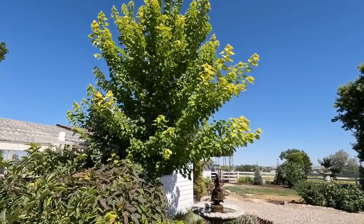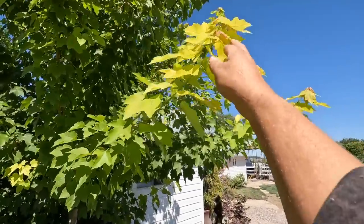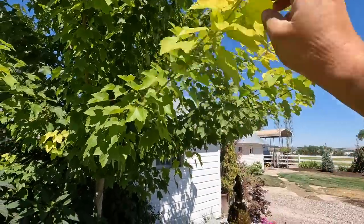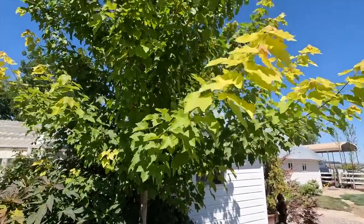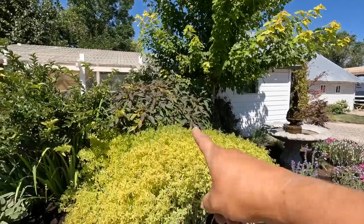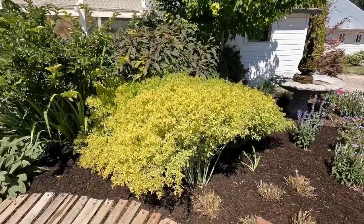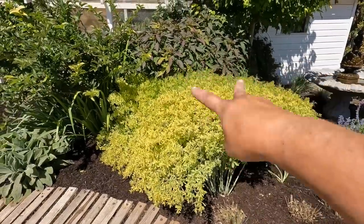Typically it's lighter in color anyway, but if you look further down, the new growth here has that kind of orangey color, but look at these. And maples tend to get chlorosis in our area. So long as we keep up with chelated iron, they're awesome trees. And then of course I did the Baptisia, which there are four. You can't really tell, but there's one there, and then there's two kind of behind them.